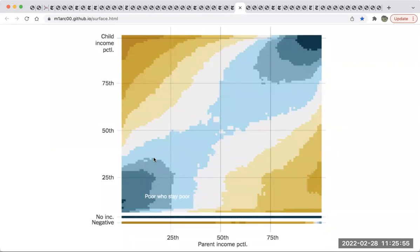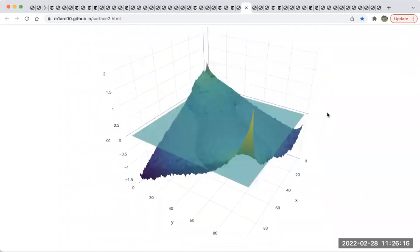I thought about this one a lot, about how income is sticky, right? You can see that the blue is more likely than if it were pure random chance. The yellow is less likely than if it were pure random chance. And so you can see there's some kind of pattern going on here, but it's kind of hard, right? You have to think about it. You need a legend. You need to think about it more.